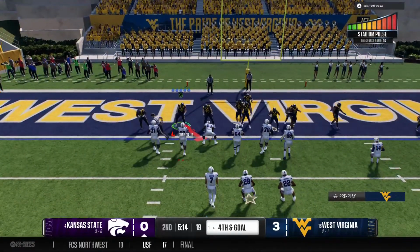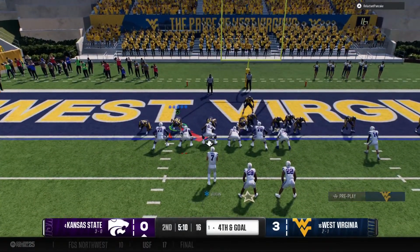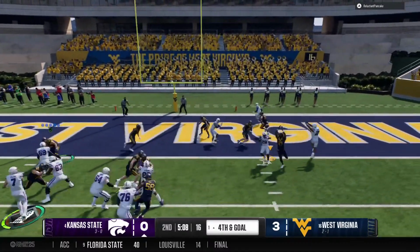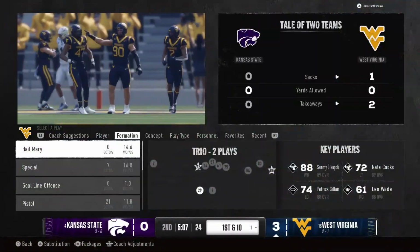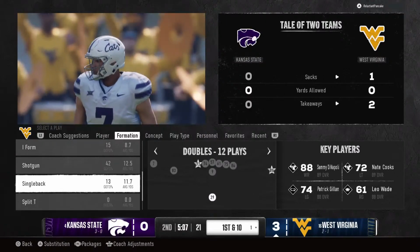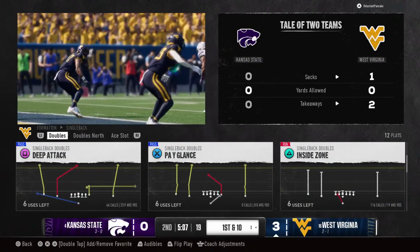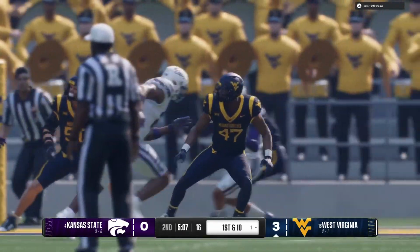So forget the tying field goal attempt. They're going to go for it on 4th down. Aggressive call. Here's the snap, looking to throw here. But it's incomplete. A 4th down stop. Turnover on downs. I really thought that this was going to work out. Showing an aggressive approach here, going for it on 4th down. Looked to be there. They just weren't able to complete it.